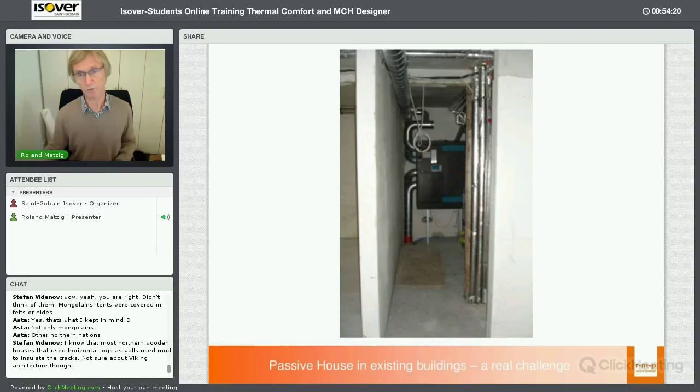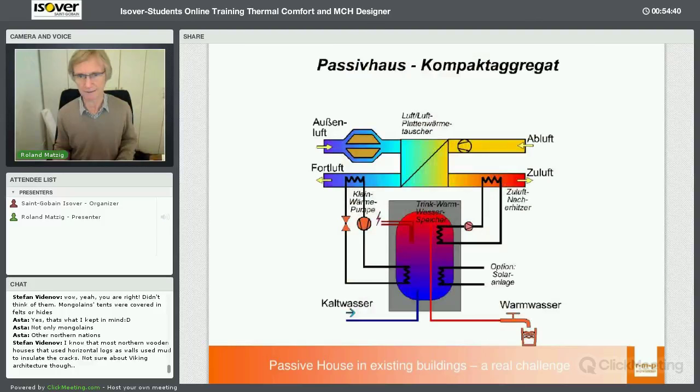The MVHR system, we have two, one in the office and one in the dwelling. You see, we squeezed it in a little room, and the rest of the room is nowadays our toilet. But you have to respect that all this piping and bendings of the pipe need some room. You have to really plan this.